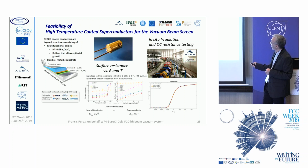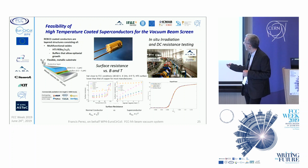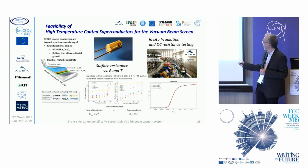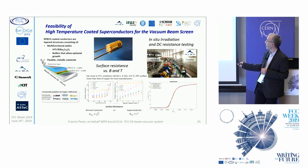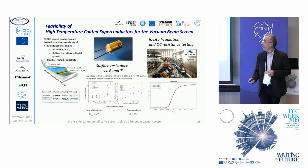We have developed a technique to measure the surface resistance as a function of the magnetic field and the temperature, and we have been able to measure it up to 8 gigahertz, from cryogenic temperatures, from 10 to 100 Kelvin, and up to 9 Tesla. And this, I think, we will follow up.